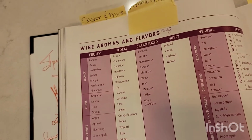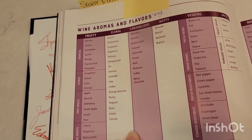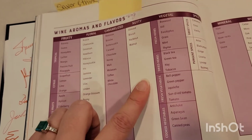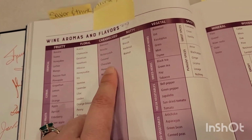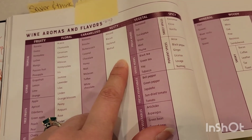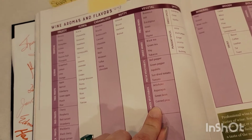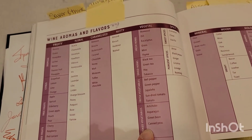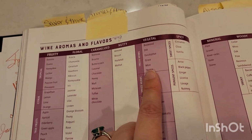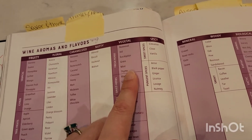So for floral, it's kind of hard to tell for me right now, but maybe a little bit of lavender we can pick up, maybe a little bit of jasmine. A little bit of caramel would be a good one, or butterscotch. I think that's a great one. I didn't really get a nutty flavor. For vegetal, definitely you get an herby, savory type sensation on the wine. I'm going to say it's more in the fresh herbs and not the dried herbs. It's very fresh, like you're sitting in a field and you can pick up those naturally growing herbs that are right there.